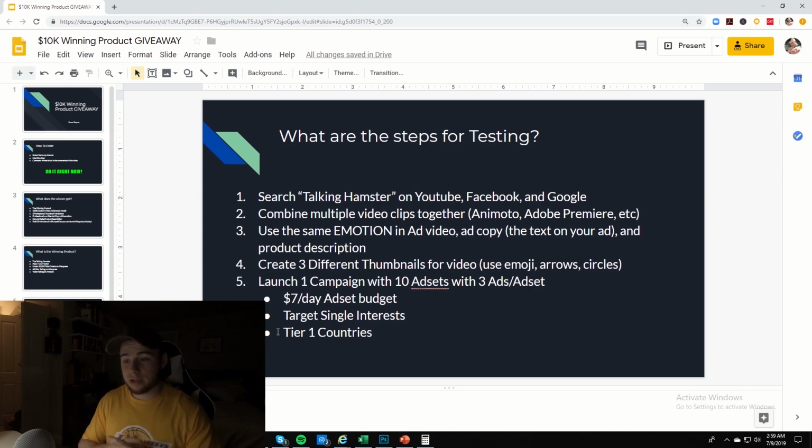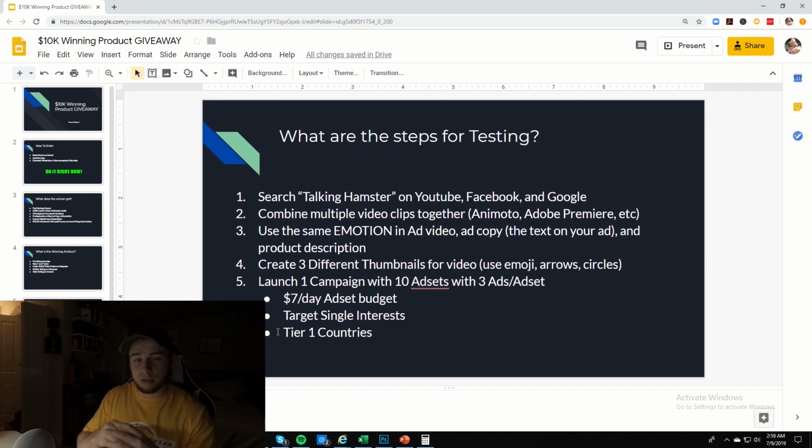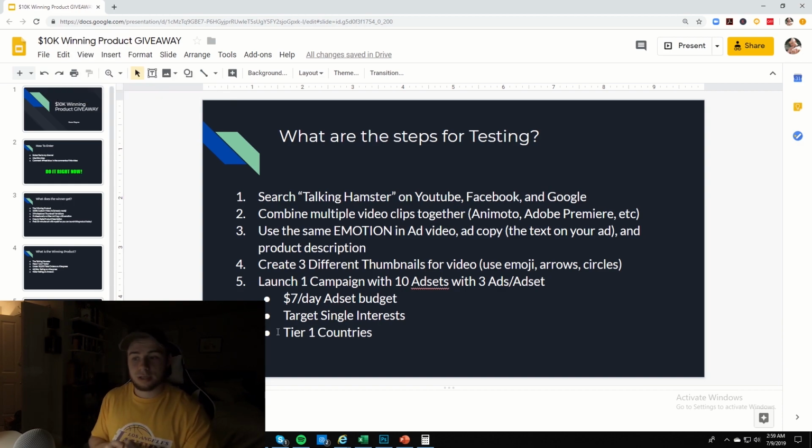And then the 5th and final step for testing would be to launch one campaign with 10 ad sets, and with those 3 different ads per ad set. So each ad is going to be a different thumbnail, right? It will be one video with 3 different thumbnails, and that's going to be those 3 different ads per ad set. Okay, so when you're creating the ad set, you just go in there and you hit create ad. There's going to be 3 dots next to the ad set, and you're just going to click on that, and then you're going to do that 3 times.